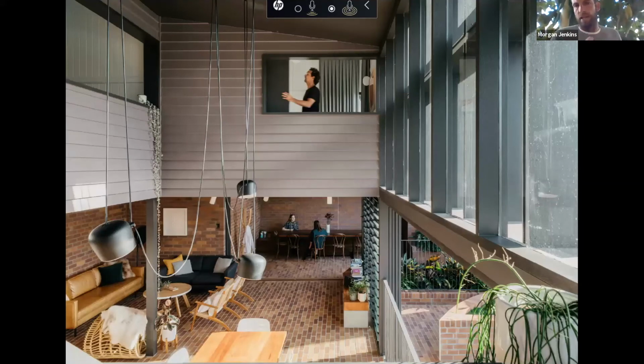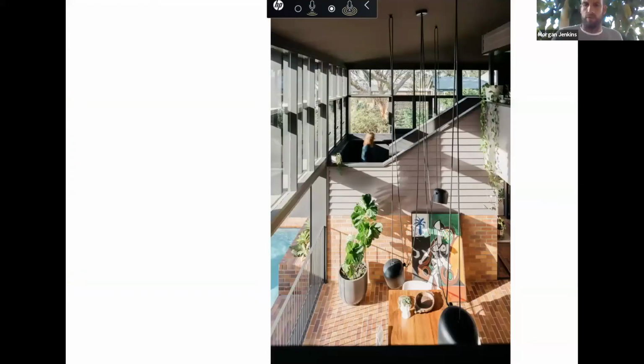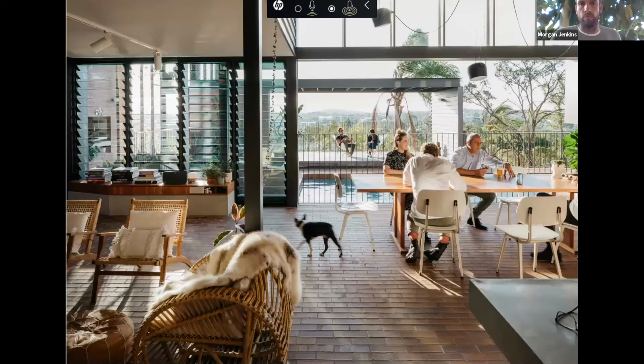And that landing has that relationship with the paperbark tree to the north, and that view out to the Glasshouse Mountains and all the operable elements there to the northwest. And you get taken back down, and then you get dropped down into the kitchen with this view out, the long view. The owners are restaurateurs, and they had really specific requirements that they love entertaining.